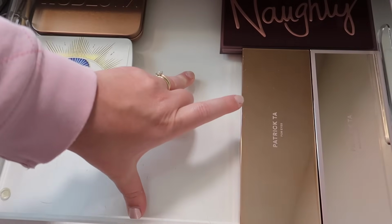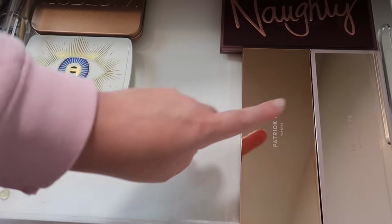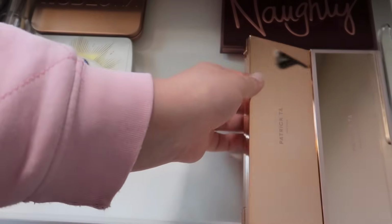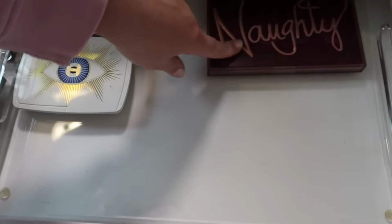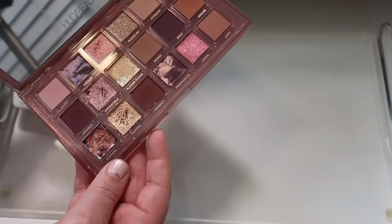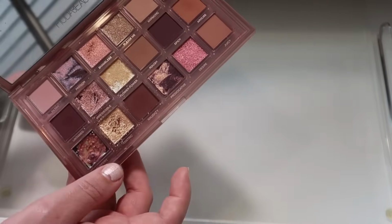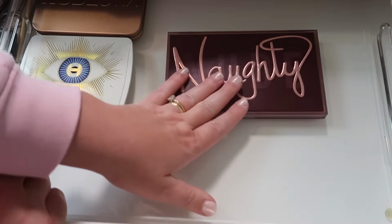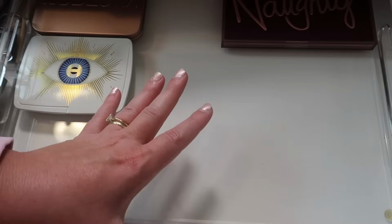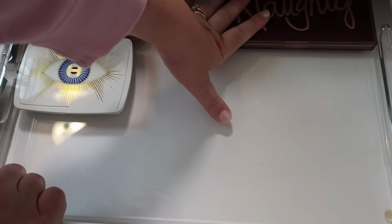My Patrick Ta Major Dimension and Major Dimension 2, I love both of these, but I have been using them so much recently that it's time to put them back. And the Naughty Nude palette is also one that, oh man, I didn't use this. I think we'll keep it in here for now. I might take it out, I don't know, but I didn't use it this month, I don't think. So we'll keep it in. Maybe I'll use it on Christmas.